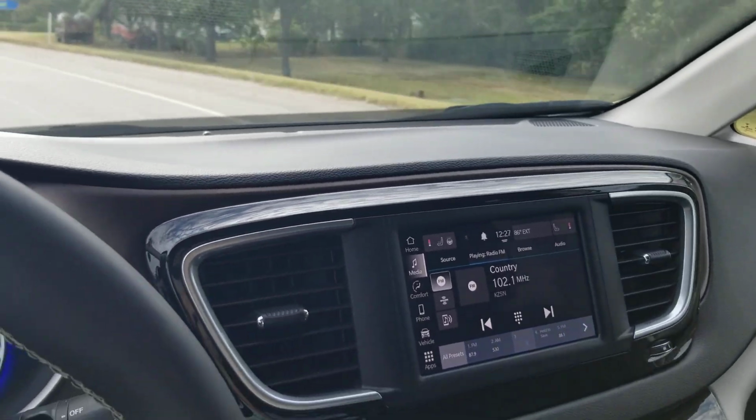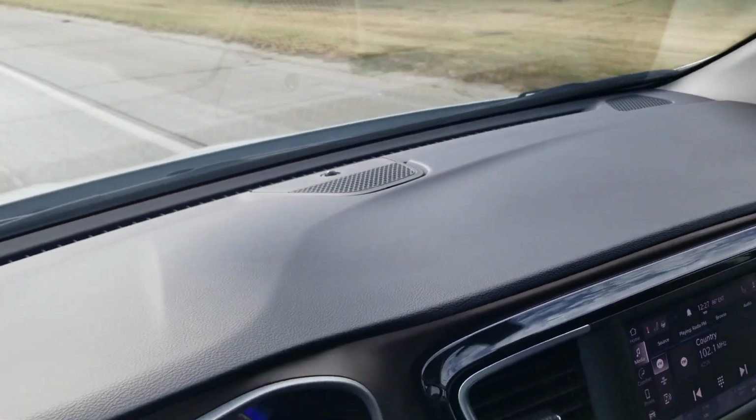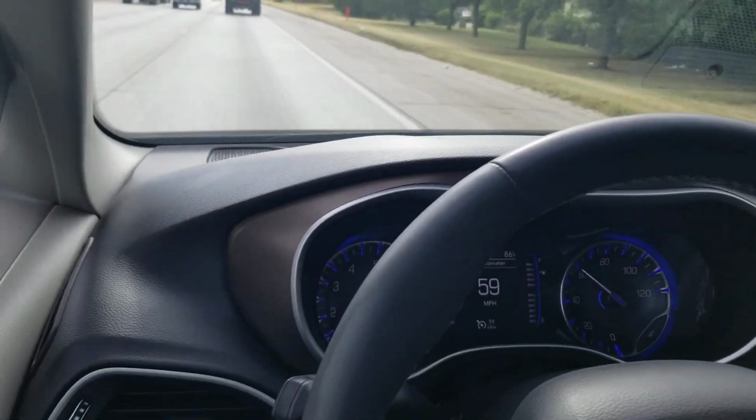We have 3 different locations. We keep vehicles. We're busy every second of the day. So text us, call us, and make that appointment. Help save us and yourself some time.